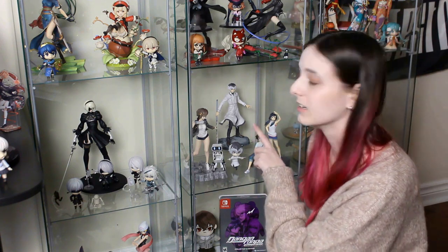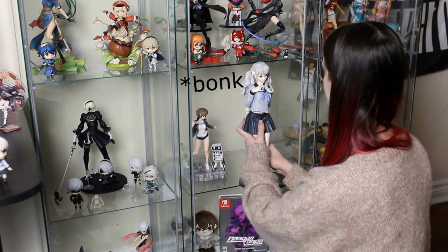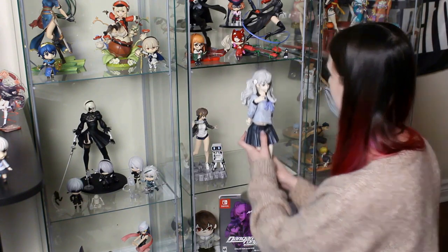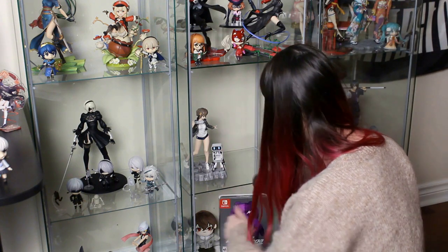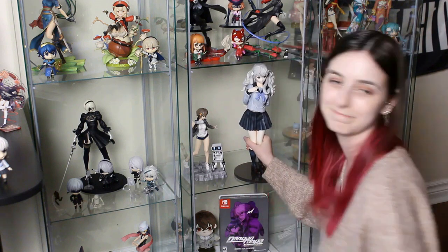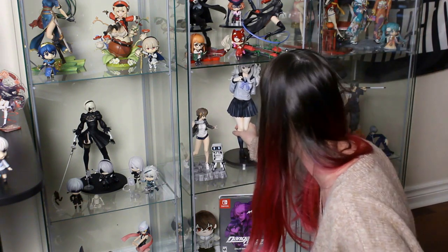My hopes are to be able to fit her on this shelf because everything here is grayish in color, and I also have the Not Snow figure from 13 Sentinels: Aegis Rim, so I want everything to be all together. So we will see. And here we go. No! Oh, wait. I'm stupid. I just don't know how to hold the figure. Oh my god, she fits!